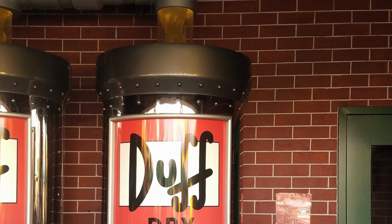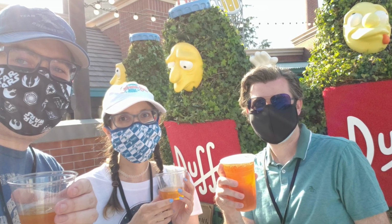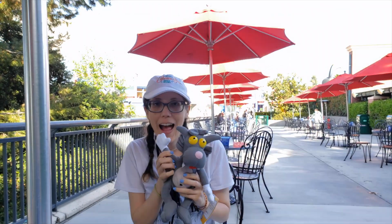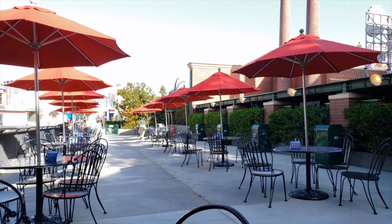But yeah, in the Simpsons area, Krusty Burger was open, which we usually like to go to, but the line was a little longer there, and we ended up going to the Duff Gardens, Duff Brewery area, and they actually had a seating area tucked behind it. I don't think that space is normally even used for anything. They had tables back there.